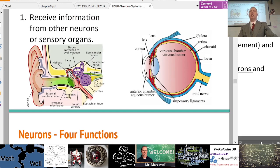Physical Science 20 next year, when you guys take that, you'll learn a lot about the eye. You learn all these parts, and your inner ear as well. You'll study this a little bit more in depth, and you'll have to memorize some more terms next year. But the eye and the ear, amazing organs. And one of the earliest and most complicated to form too when a person is conceived. It's the eye and the ear that form first. Which is actually interesting too.